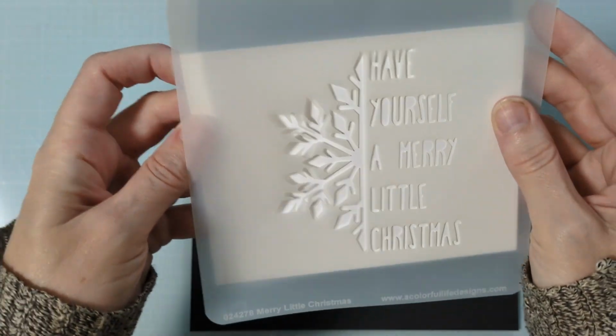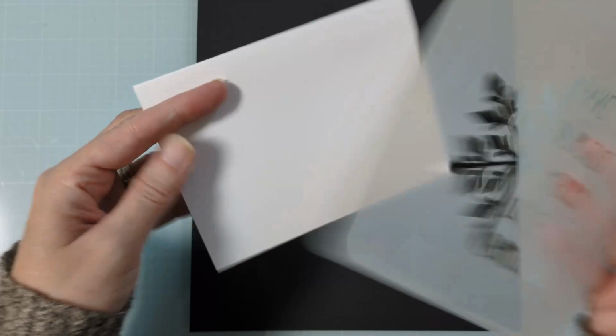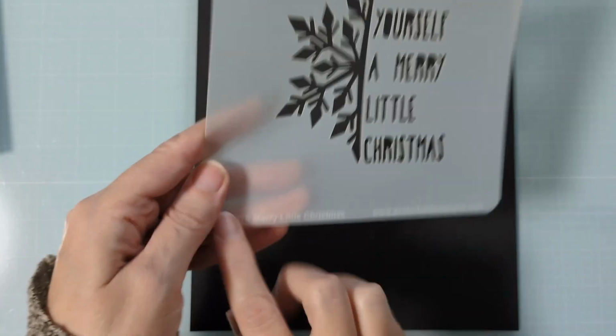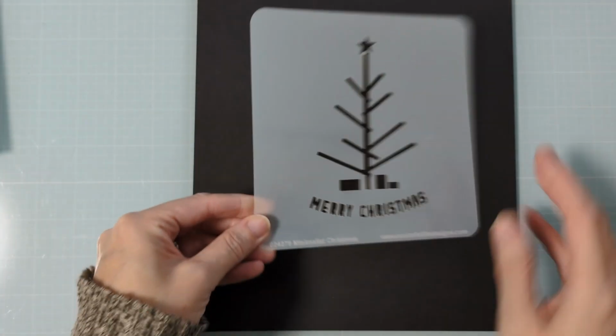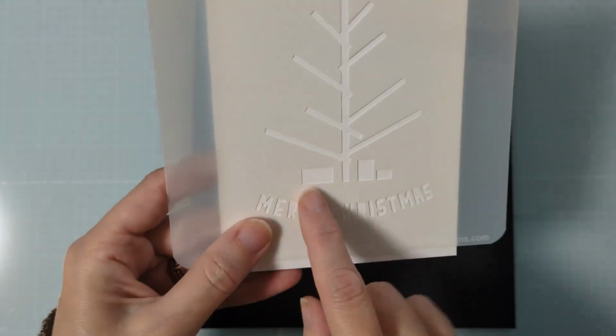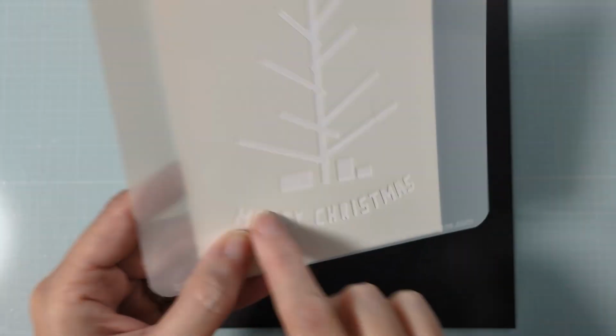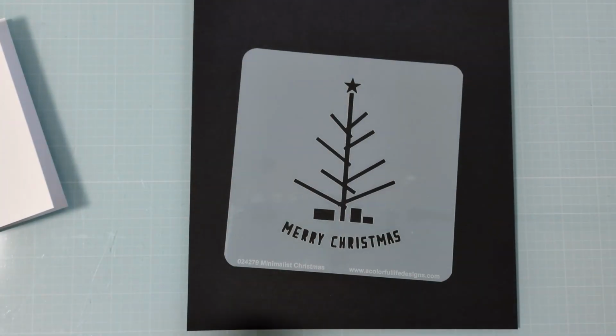Definitely batchable, because look, you have the design and the sentiment all built in. Boom, card front. Throw some pretty blingage on it. Bob's your uncle. Easy card. Merry Little Christmas is what that's called. Very cool. And then this one, Minimalist Christmas. So this is like just the tree branches, some very simple designs. I really like this. I think this is neat. And then it's got the Merry Christmas, which again, you could mask off if you just wanted the image.